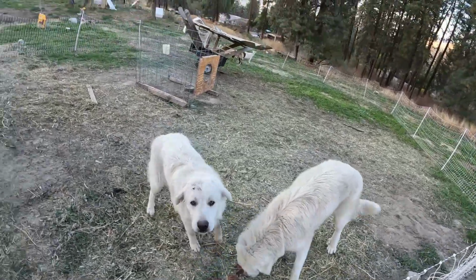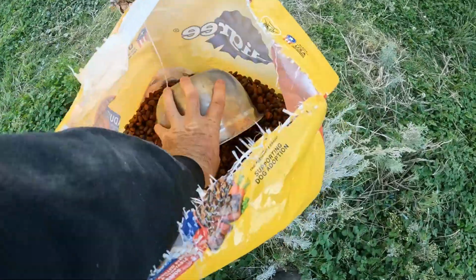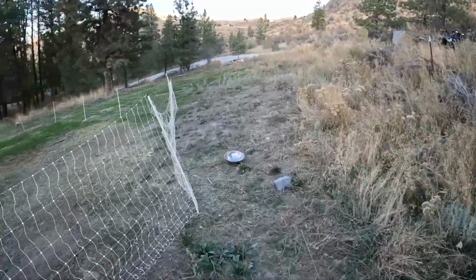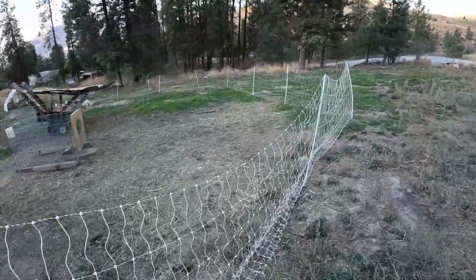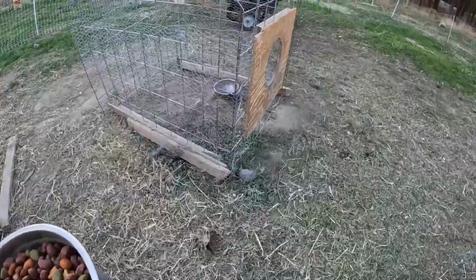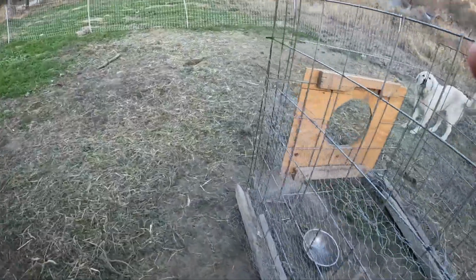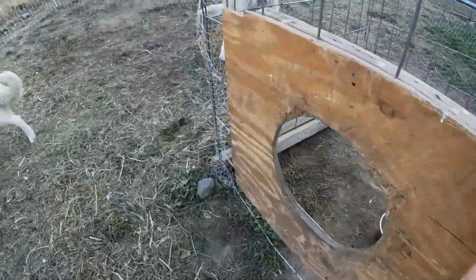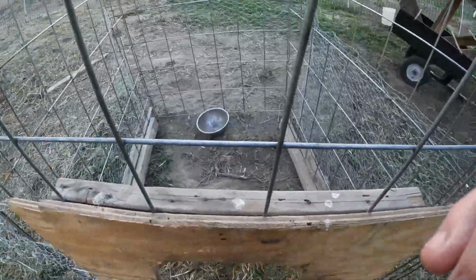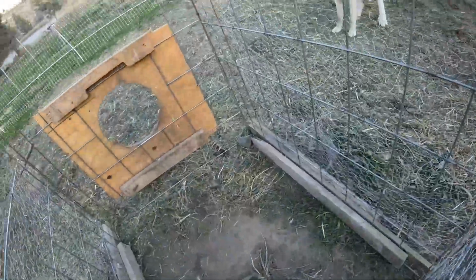I'll get them some dog food too, because it's looking like they are out. All right, let me see if I can get over this fence without unplugging it. I did it! All right, we're gonna have to move this because I think that opening is big enough for these goats to get into. My dogs. There we go. Okay. Lift it from the back.